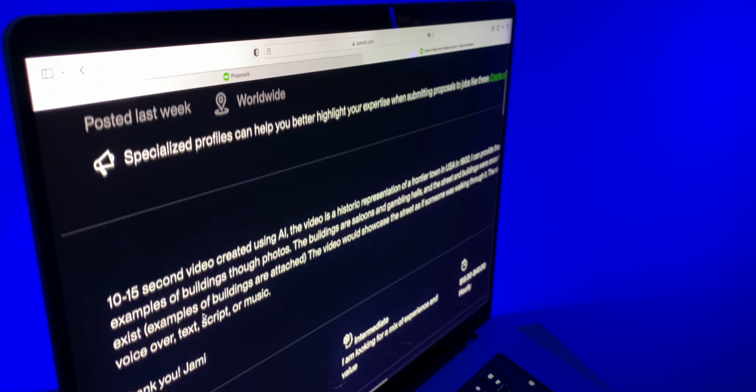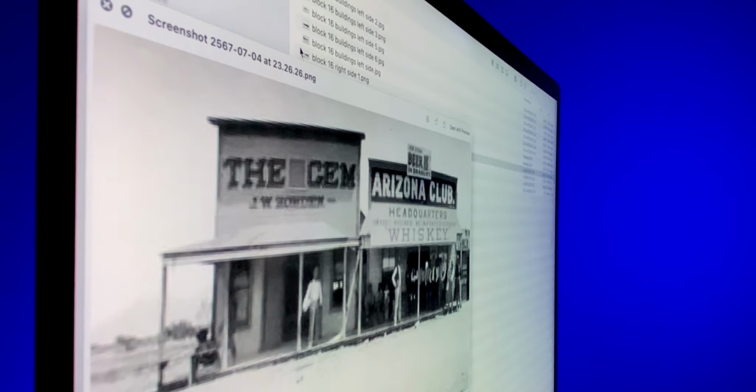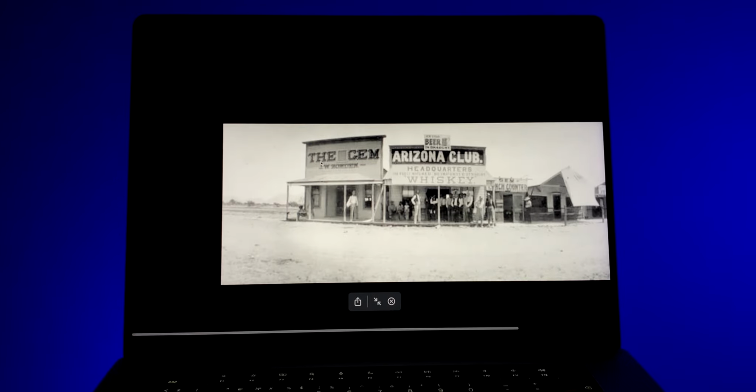Right now, I'm deep into a huge project recreating the Chronicles of Las Vegas from the 1990s. In source materials, I have some old photo scans and an expert historian's commentary. Some images are literally just a bunch of pixels.